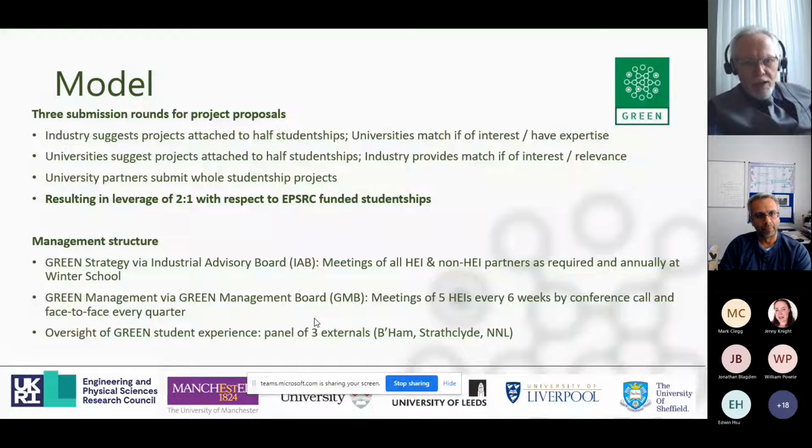Management structure is we have an industrial advisory board. The industrial partners meet usually annually at our winter school, and I'll talk about the winter school in a minute, but more frequently if there are issues that we need to talk around, such as interim review. We have a Green management board that meets about every 6 weeks now by conference call. Certainly, the pandemic has formalised the approach that we now use, which is to meet via Teams.